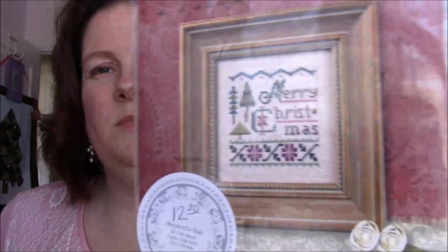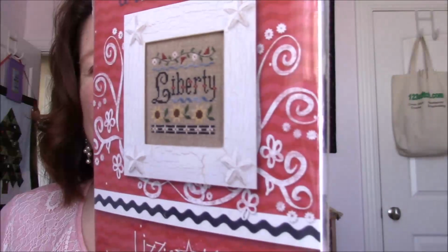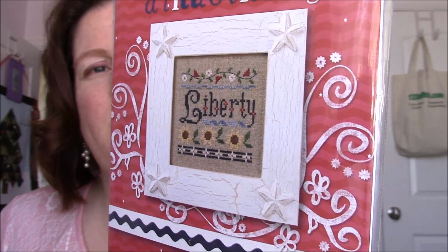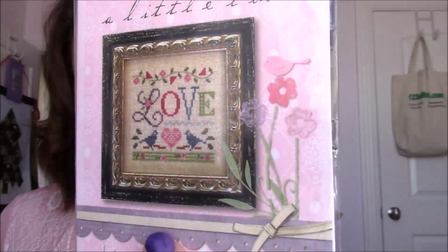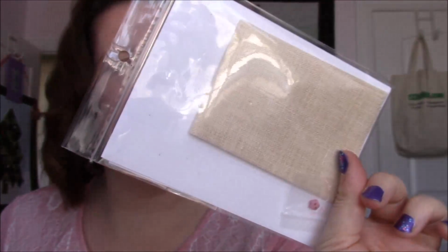What do we got? We have a little Christmas. Oops, oh, there we go. That's better. Little Christmas. It still has the fabric in that. I haven't done that one yet. A little Liberty. Had I been paying attention, I might have done that in time for the 4th of July this year, but I didn't. Fabric included. And this is a little Love. The Valentine one. Adorable. Haven't done that one either. That's probably next year's Valentine's Day project.